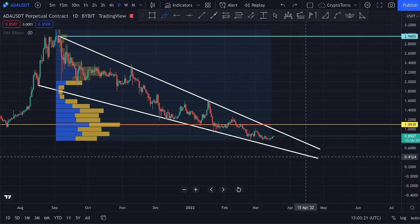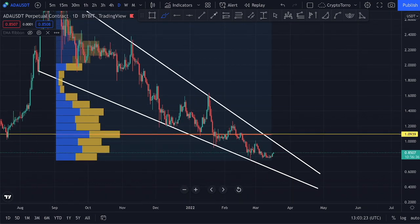So let's zoom in a little bit further, and let's also enable the EMA ribbon at the same time.